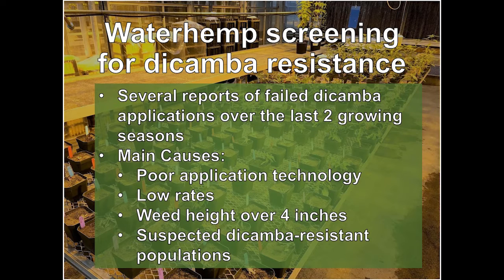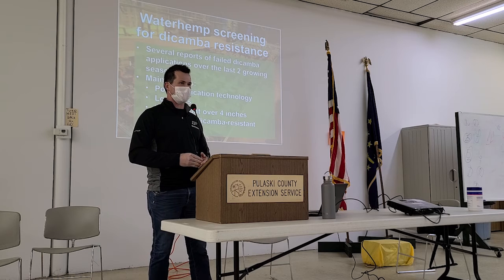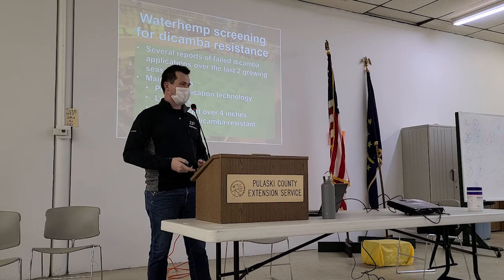Sometimes it's due to poor application technology. Sometimes the farmer was using a lower rate than the recommended rate, or they were spraying weeds that are a little too tall for that application. However, every now and then we actually got calls from farmers that sprayed everything according to the label and they still were not able to control those waterhemp plants with dicamba.